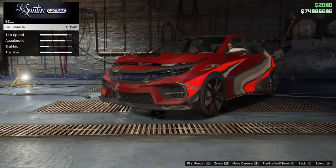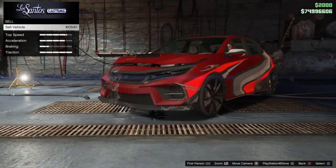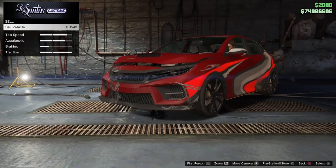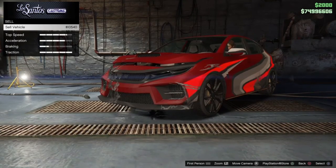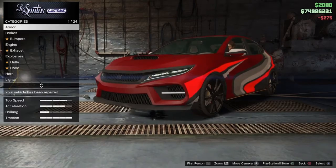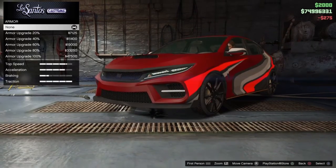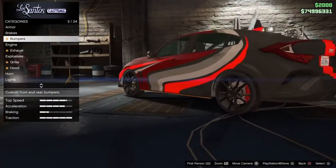So if I wanted, I could make money on this car instead of paying money on this car. I'm assuming that's half the livery price, as they typically are. So 10 grand, 10.5 grand for a free car. Not bad. But we are gonna repair it because I am keeping the car. So armor upgrades, typical brakes, bumpers.